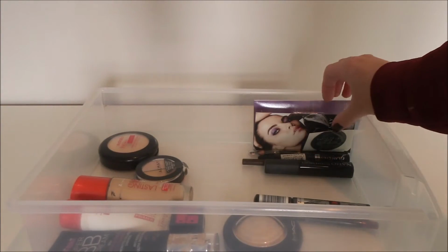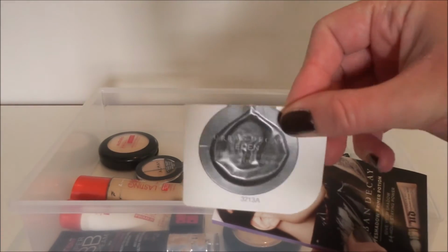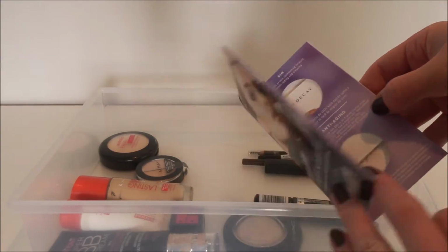So for eyes, I'm leaving in my Urban Decay Primer Potion samples. So at the moment I'm still using Eden. There's not too much of this left, so hopefully I'll use that up this month. And then I still have 2 more in here as well.